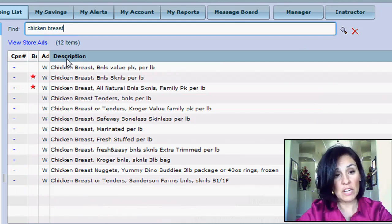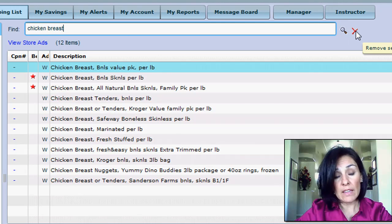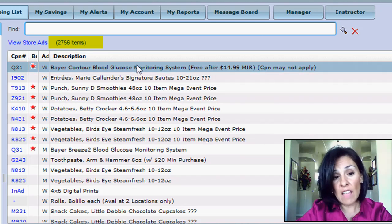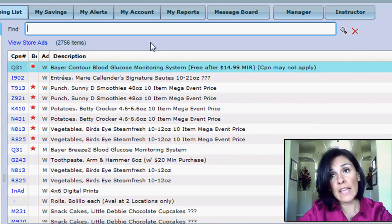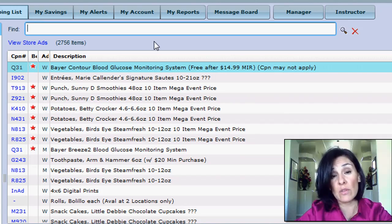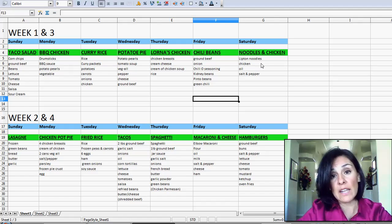Okay? And enter chicken breast, and here's all the things for chicken breast, and I could see that these were a good deal, and I would do that. Otherwise, if I am going through the whole list, there's 2,700 items this week, 2,756. That's a lot of items for me to be going up and down the list for, and it would be like, I guess, the same as you going up and down the aisles at the grocery store. It takes a lot of extra time, and it's unnecessary, and you tend to buy things that you really don't need. So I stick to my menu and the items that I need on that.